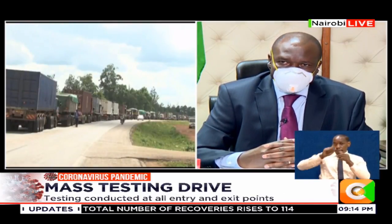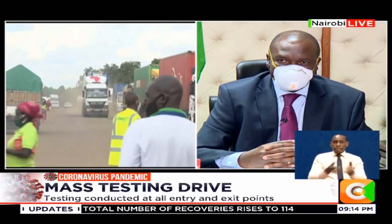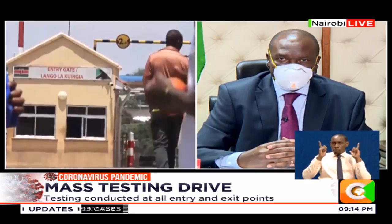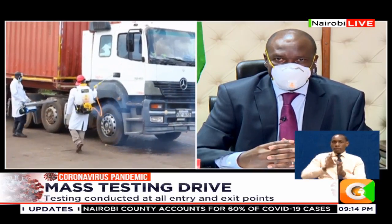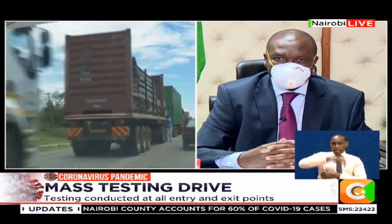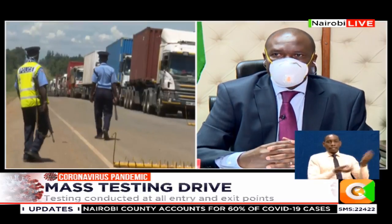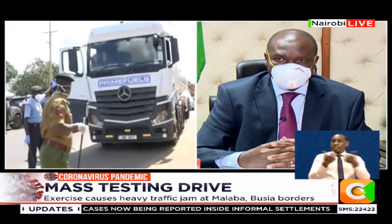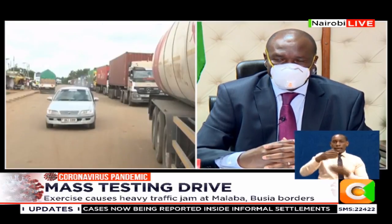Remember, because of our trade links between us and Uganda, on average, we have 350 trucks going outbound and another 350 trucks inbound. So this is something that we had anticipated to happen. But had it not been for the supply chain challenges with the test kits, we would have averted this problem.